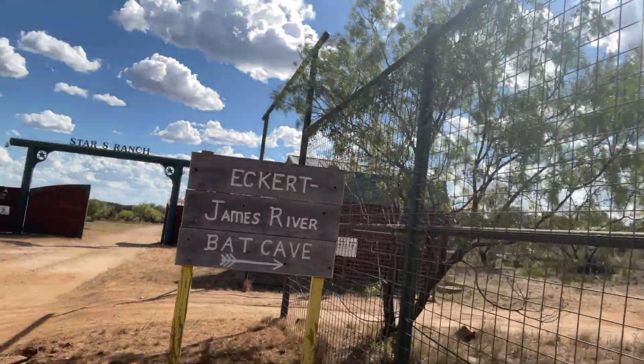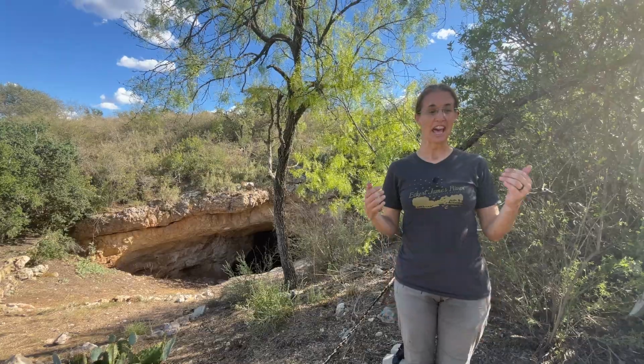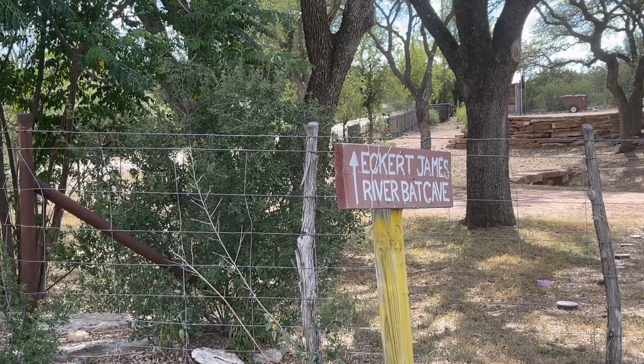I'm meteorologist Chicago Wendler in Mason County, Texas. If you're up for an adventure, this is one of the best ways to experience one of the largest bat colonies in the U.S. It's a drive through some wild country to get here.